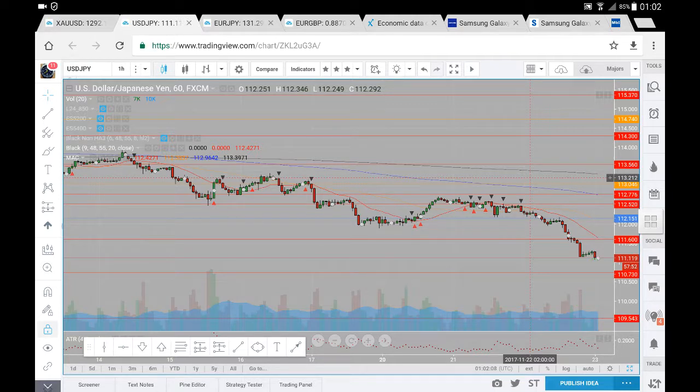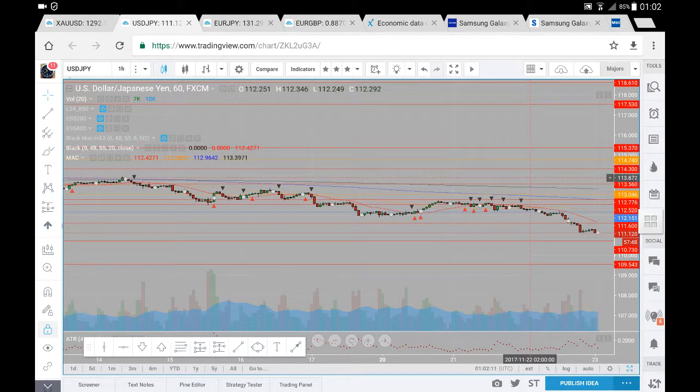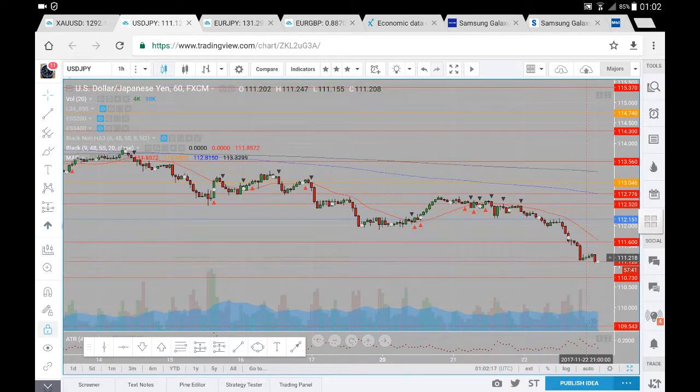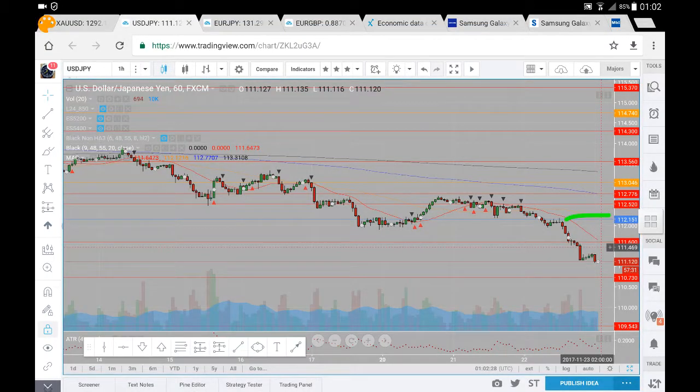Again, 109.54 would probably be a bit extended, below which I've marked out levels on the chart. I'll mark them out later on during the day. But 109.54 would be the far end of the range. Again, 112.15 I would expect to be the upper end of the range, due to the fact that we are quite bearish. I do have a smaller range to the upside just there.